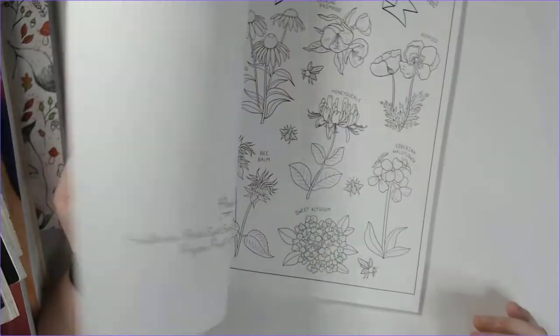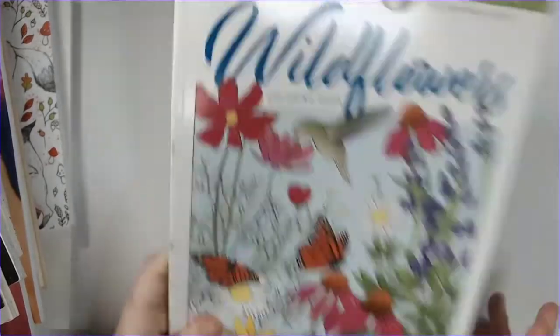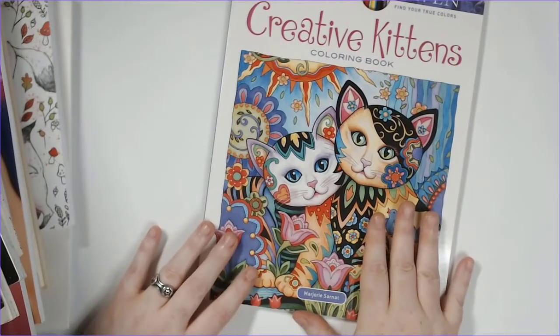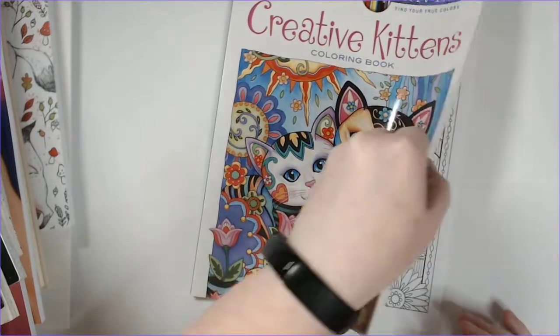So we might do one of those. Plus her floral design color by number book is one of my 10 books to finish, so I hopefully will be able to work pretty heavily in that one this month. Another one would be kittens. So any book featuring kittens on the page as a title, it all works out.